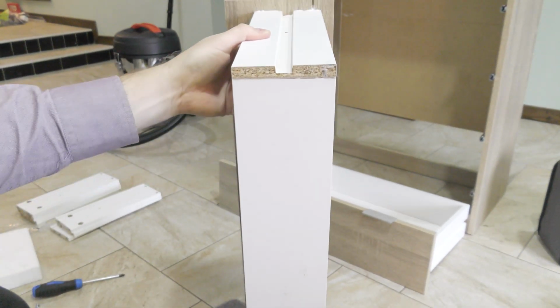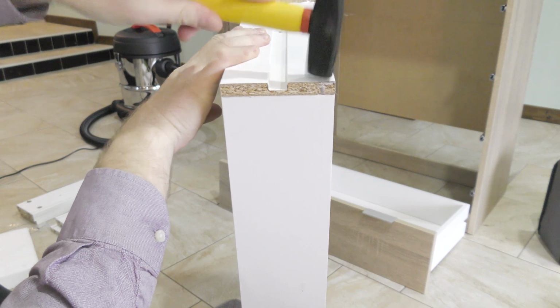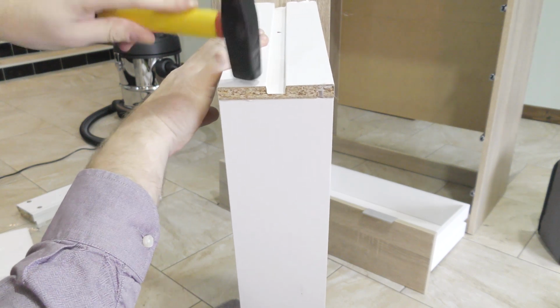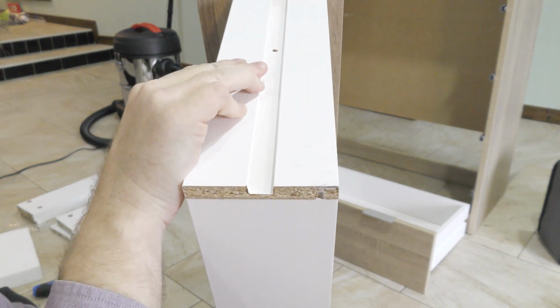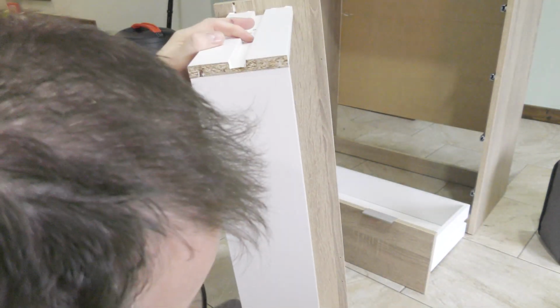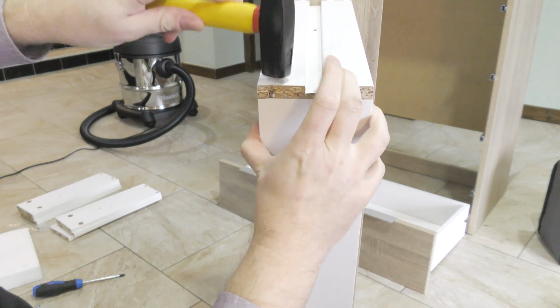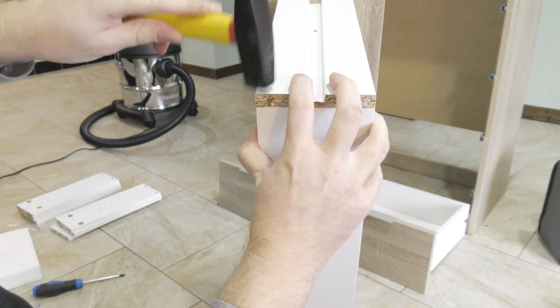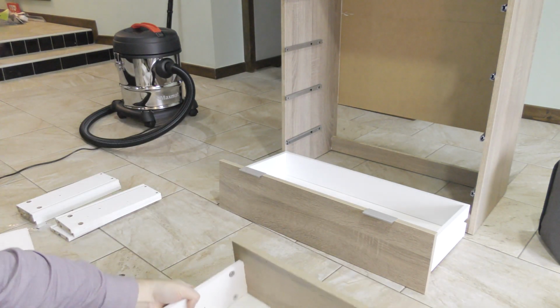And I see that it needs a little bit of persuasion in this corner. There. Let's check the other corner. That's fine. Okay. It's fine.